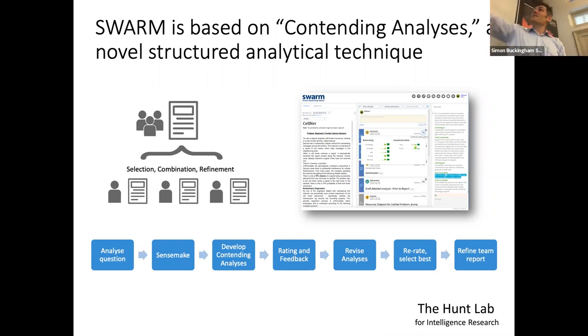And so the idea of contending analyses is that you'll get better reasoning if, as a group, you can generate and share multiple different ways of thinking about a problem. And if the group's got a way of doing that and figuring out which one of those is the best way to think about the problem, and then agree that we'll go forward with that one and shape that up, right? That's the way to get better reasoning. And it's so simple, right? It's a really basic idea. Yeah, let's try multiple different ways of thinking about this problem and choose the best one. This is what Swarm is built around, this whole idea of contending analyses.